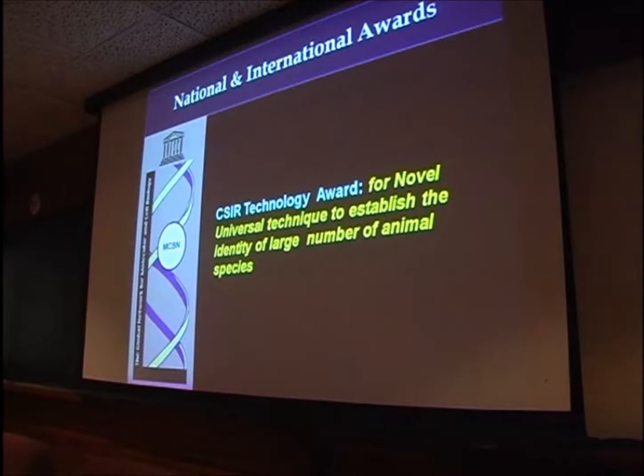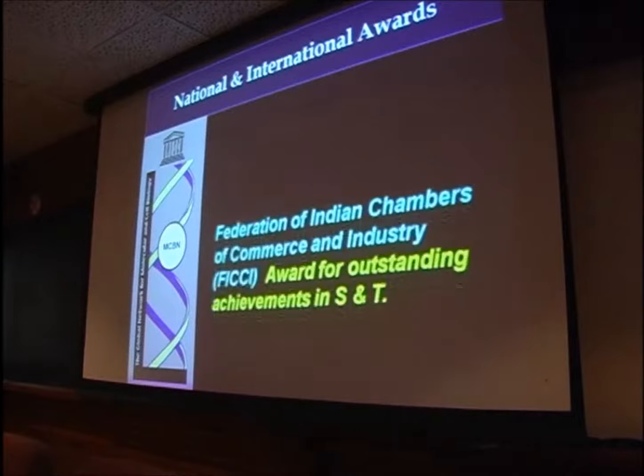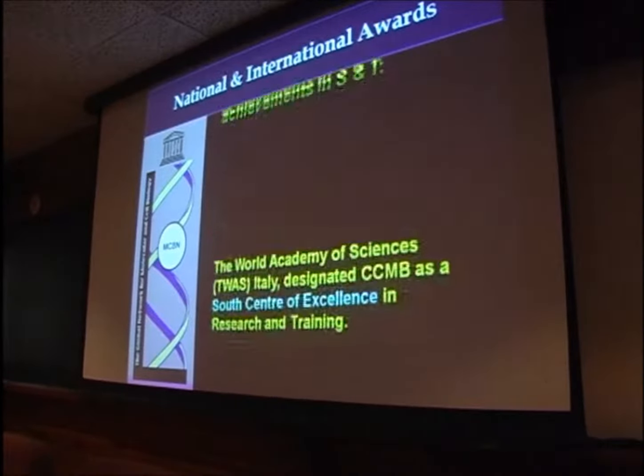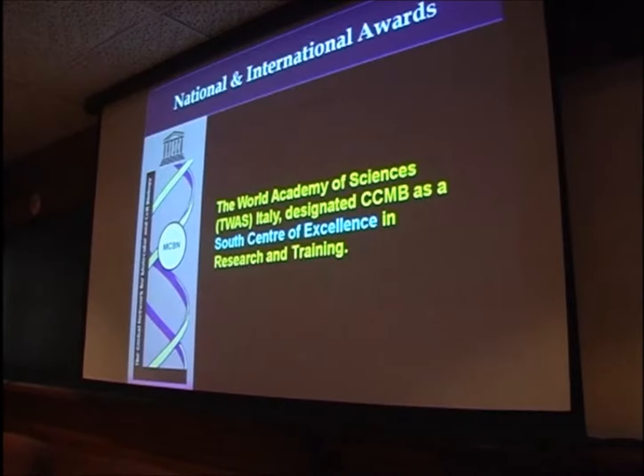No, this is a very interesting thing. If an animal meat is there, from a piece of meat we can tell what animal it belongs to. So DNA fingerprinting, that is the one which is being used for crime detection and things like that. And then IFICI also gave an outstanding award. And the Third World Academy of Science designated CSIR as a South Center of Excellence.